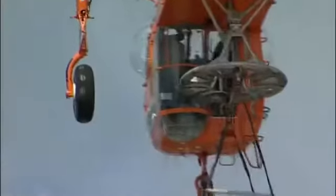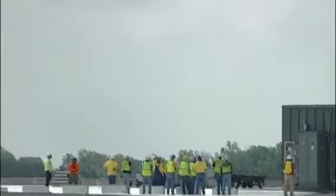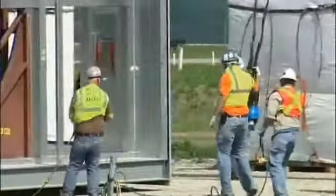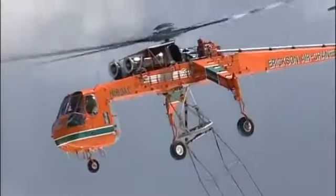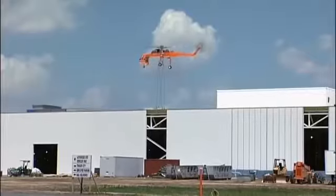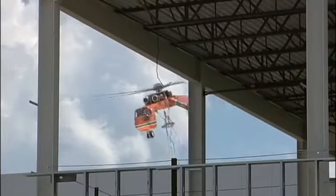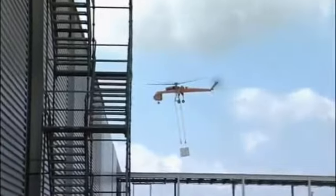Oh, yeah! Here it comes! And another one! And another one. Way to go, guys. Good job. Oh, this one sure is heavy. But I know I can make it. What a team.